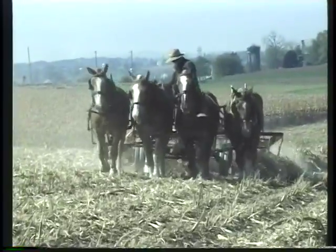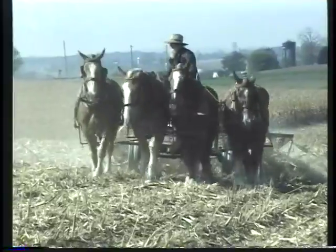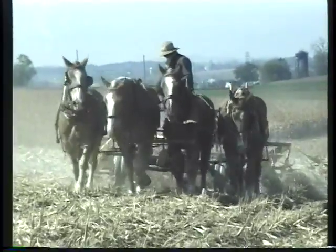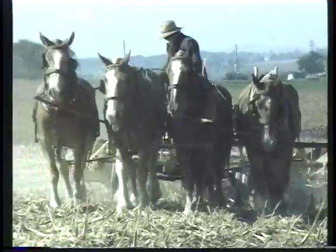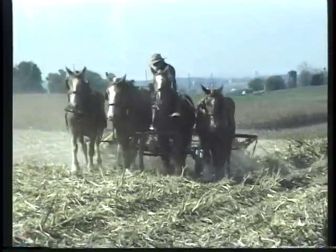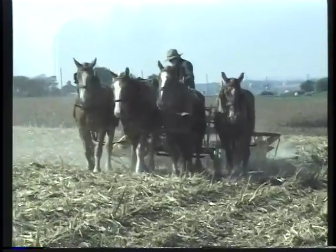So what are the horses doing there? They're raking up this corn fodder, which will then be baled. It's a remarkable sight to see the horse-drawn plow. The Amish don't believe in gasoline-powered engines, and so they lead a much more simple life here.